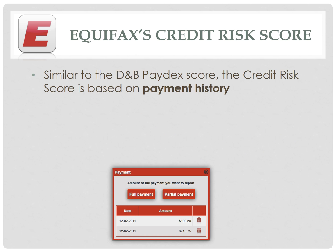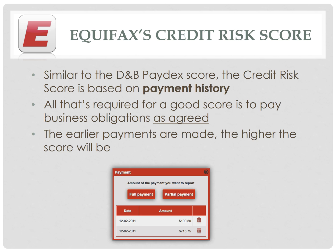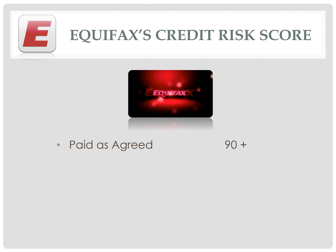Similar to the D&B Paydex score, the credit risk score is based on payment history. All that's required for a good score is to pay business obligations as agreed. The earlier payments are made, the higher the score will be. If your bills report is paid as agreed, you'll earn a score of 90 or higher.